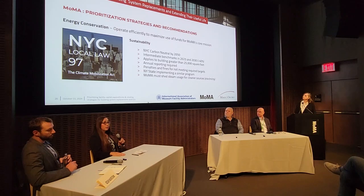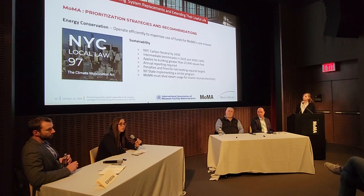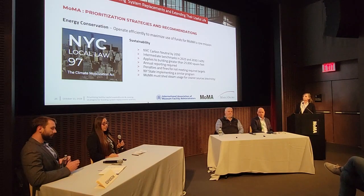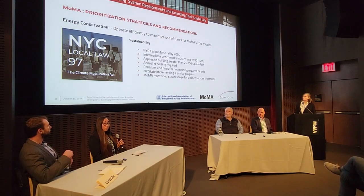So here locally, there's Local Law 97, and this was developed to align with New York City's goal to reach net zero emissions by 2050. It is considered to be one of the most ambitious climate laws for buildings in the United States currently. So buildings that exceed the emissions cap after the 2024 utility data can face financial penalties, and that is $268 per metric ton of carbon dioxide, and so that can sometimes be millions of dollars annually in fines.